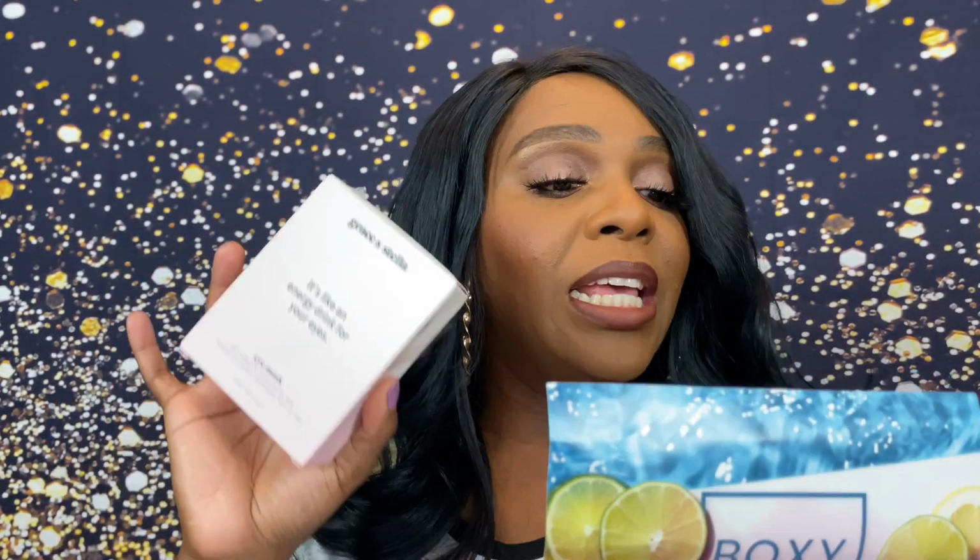They revitalize and rejuvenate the tired eyes, leaving you looking more awake and youthful. Y'all know I'm gonna tell y'all right now, I'm using this. Oh yeah, absolutely. So I like that one. Okay, BoxyCharm, y'all starting off okay.